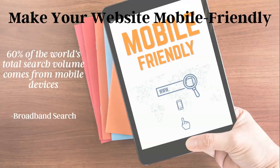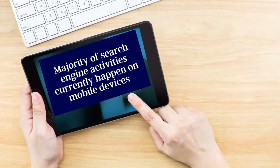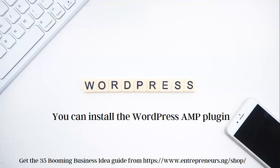Next, make your website mobile friendly. According to research by Broadband Search, 60% of the world's total search volume comes from mobile devices. This means that the majority of search engine activities currently happen on mobile devices. With the explosion of the smartphone and the development of broadband internet, more people are accessing the internet via their mobile devices. Therefore, a great SEO tip for small businesses will be for them to create web content that is mobile friendly. If you are using WordPress as a content management system, you can install the WordPress AMP plugin to render your pages as accelerated mobile pages. AMPs are extremely beneficial for SEO purposes.